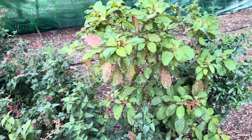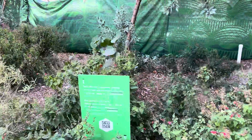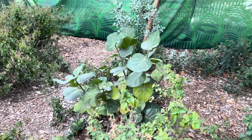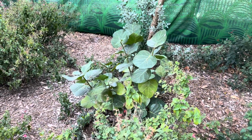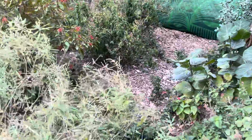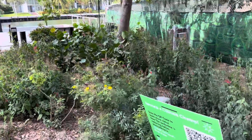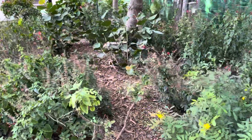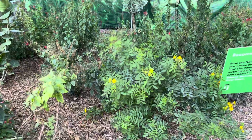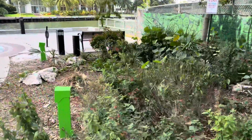This is firebush. This is tropical sage. We've got, oh goodness, I'll come back to what that flat one is there. That's a great native plant for South Florida. And the folks who are in charge of the Underline have decided, instead of using the trash decorative plants, they are going to use natives and pollinators and the plants that are natural to South Florida.